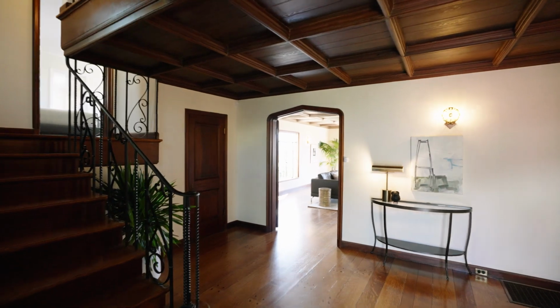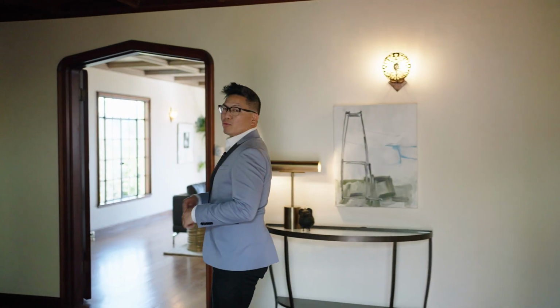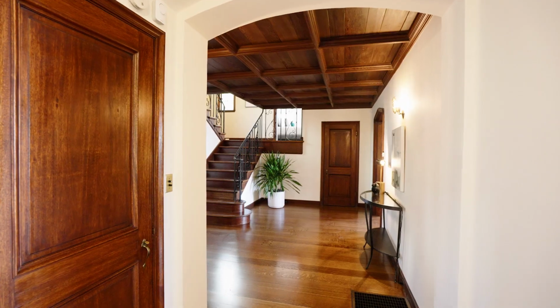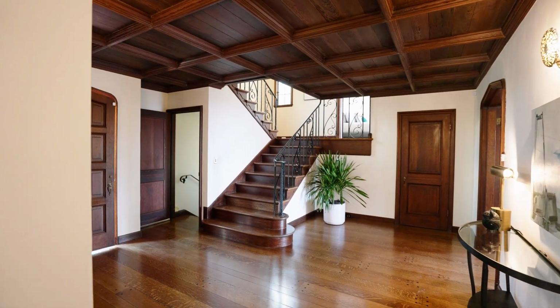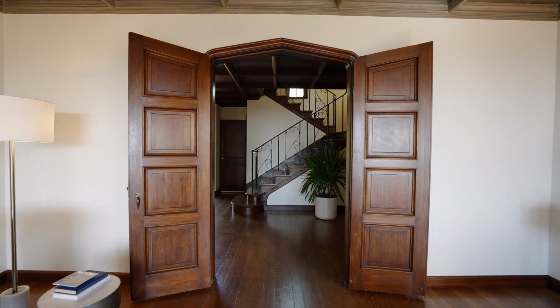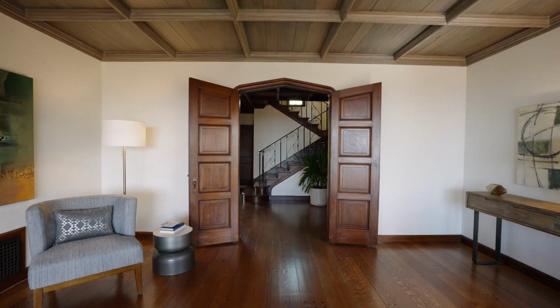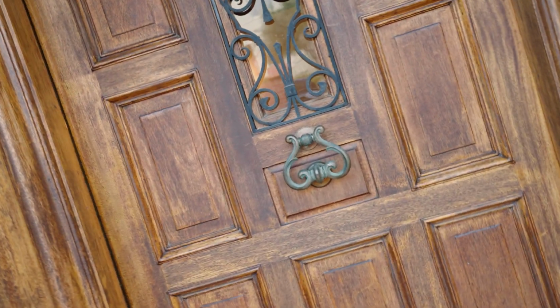Look at this beautiful, glamorous, welcoming foyer. This is where the Roths would welcome all of their fabulous guests in this lovely home. But I want to point something out to you. If you look up, you see this box-ceilinged, coffered, beautiful wood that echoes throughout the entire house. Even when I walk past the front door, you have coffered box imagery everywhere.